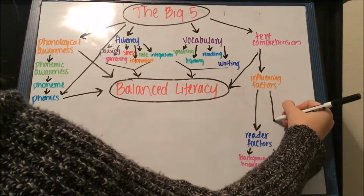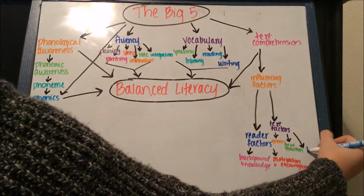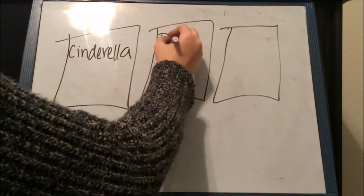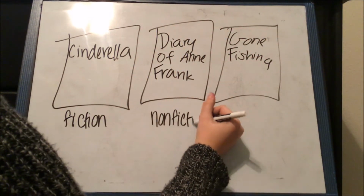The other kind of factor is from the text. This includes genres, text structures, and text or access features. Genre is the kind of book it is: fiction, which would be Cinderella, nonfiction, The Diary of Anne Frank, and poetry, which comes from the book Gone Fishing.